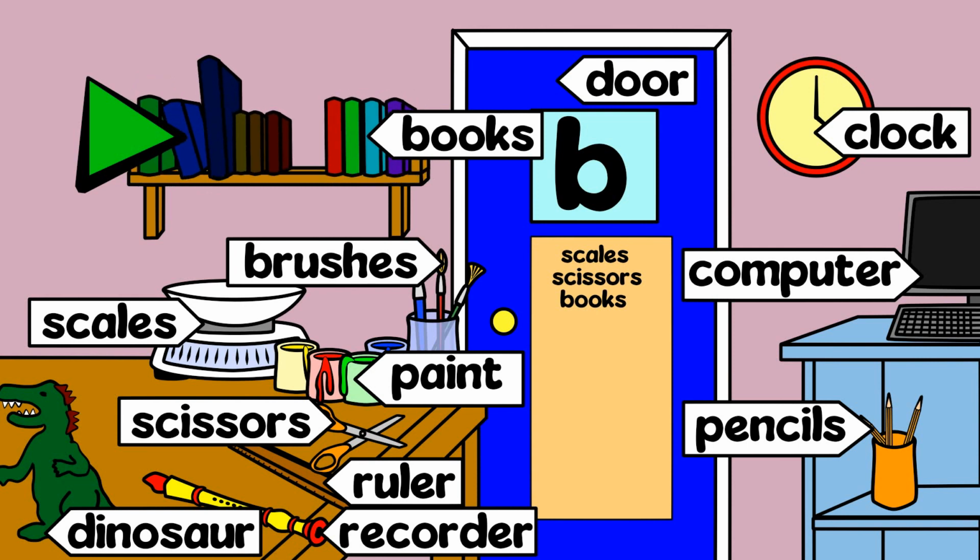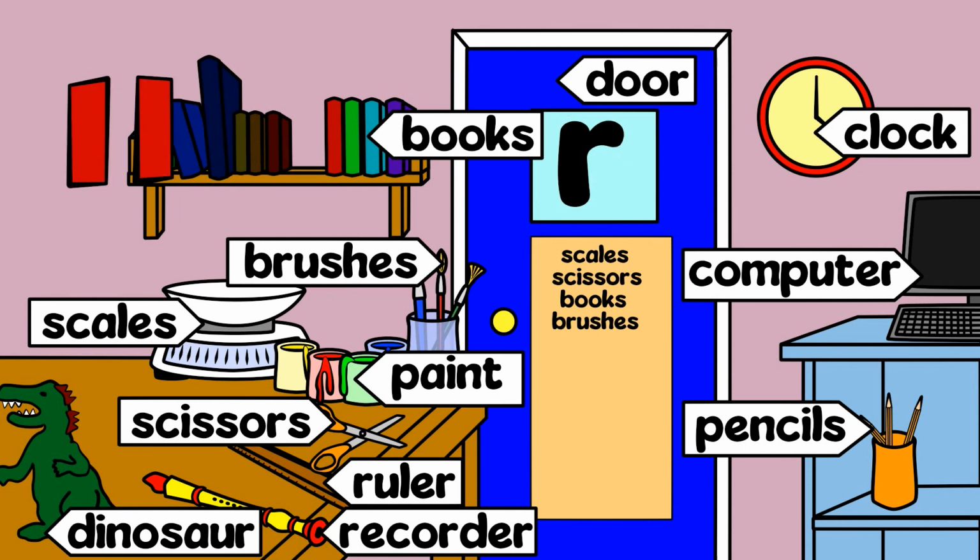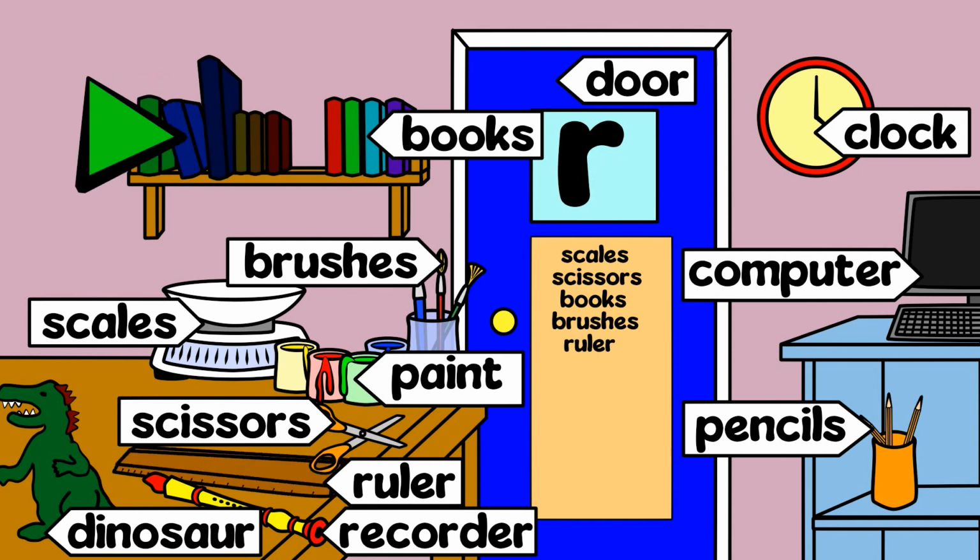Now find the 2 nouns starting with B. Books and brushes. Find the 2 nouns starting with R. Ruler and recorder.